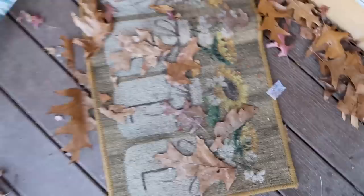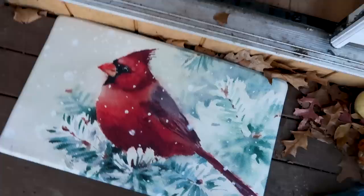Okay, we are gonna get our nice little winter cardinal going. You see that the fall sunflowers have been well loved. I think I got this at Dollar General. So that has been well loved, and now, hello, winter cardinal. It's now December, so we'll use you until March, and then we'll switch it out for spring. And I will save this rug, I'll use this next year on the back porch or something.